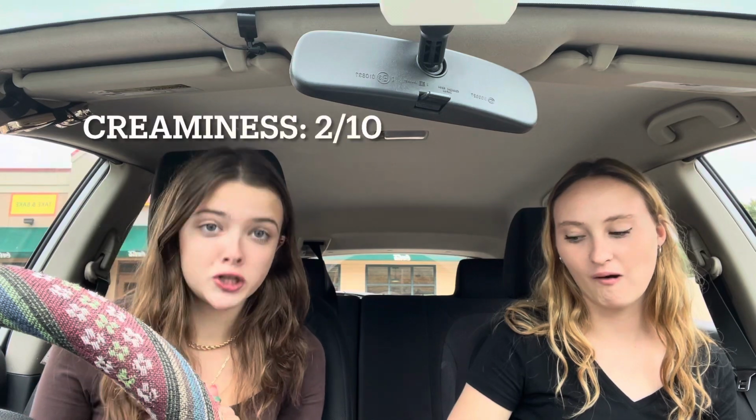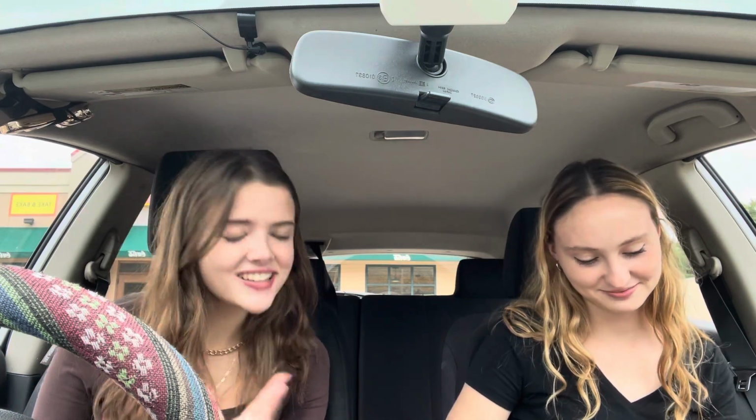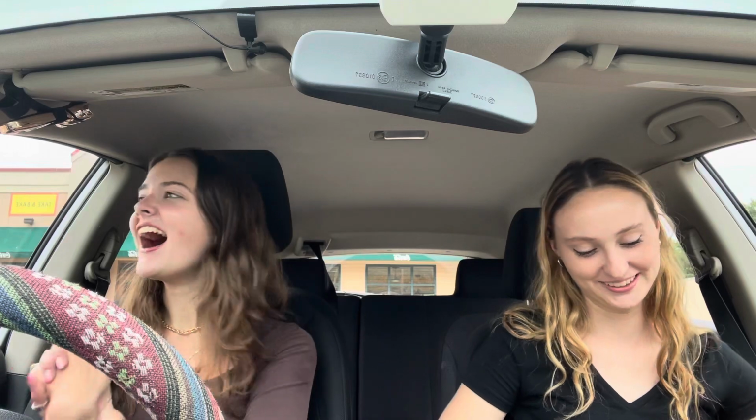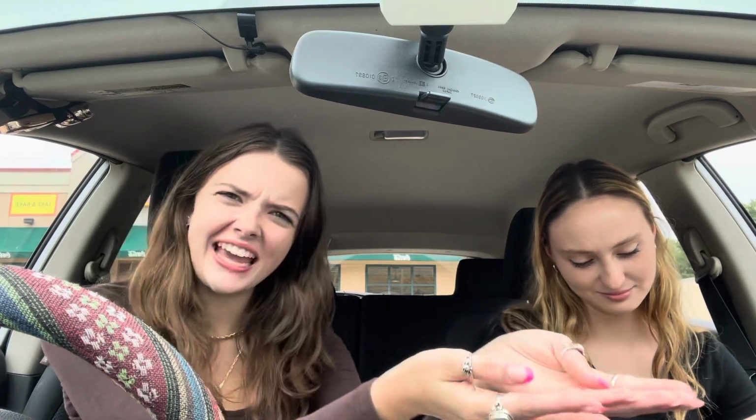So for creaminess, this is a solid 2. It's creamy, but it's not like the other mac, like the Works that we tried. Okay, so the customer service, the guy, he was nice. He was a little creepy. A little weird. He did walk out and hand it to us, which was a little strange. I mean, whatever. It's probably because we were the only people in there. The presentation sucked. Solid 0.